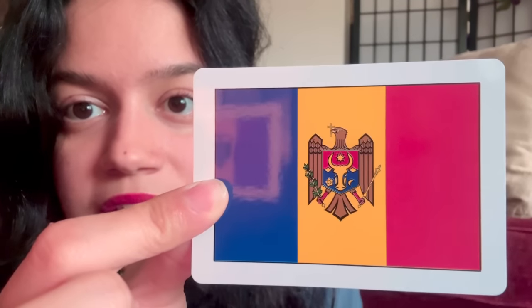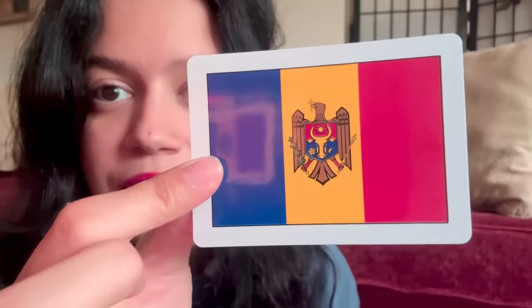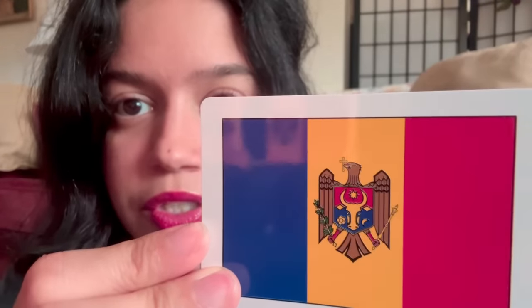So this one is Moldova. Now, Moldova has blue, although this blue is kind of purpley, kind of like a blue indigo, yellow and red with an eagle insignia in the middle. The eagle is holding a bull's head in the middle with a flower and a moon. And the eagle's feet are holding a scepter. I can't quite identify that plant, but it looks kind of like mistletoe, and the beak of the eagle has the cross in it. Moldova. Very interesting. I like this one. Okay, so I'm going to put this one to the side with Austria.